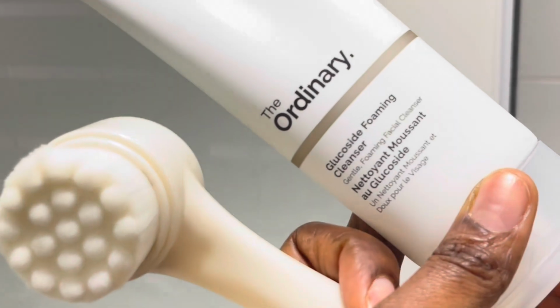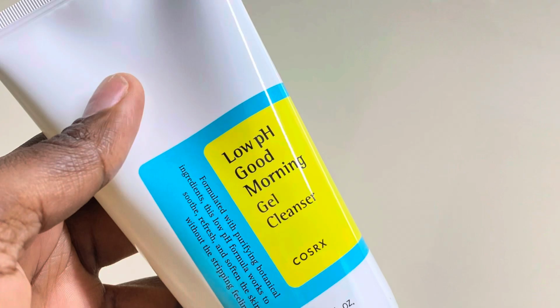First on my list is get a cleanser, your favorite cleanser, the one you know you will like. Currently I use Ordinary cleanser, and I also use a COSRX cleanser. I'll be putting it on the screen for you to see. So just use your favorite cleanser, and after using your cleanser, next thing you should go with is to wipe your face dry and apply your favorite toner.